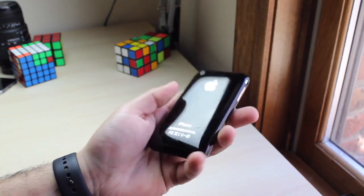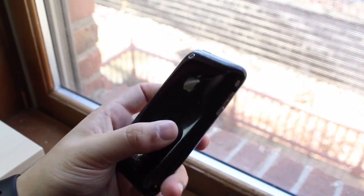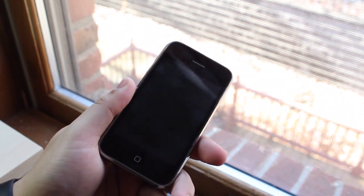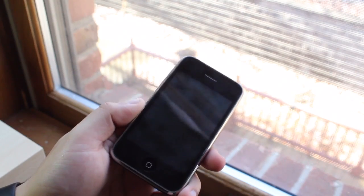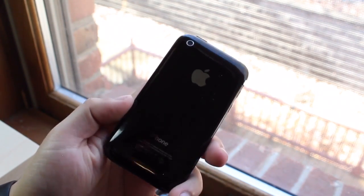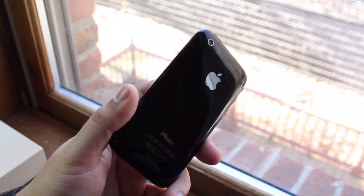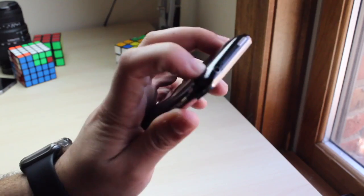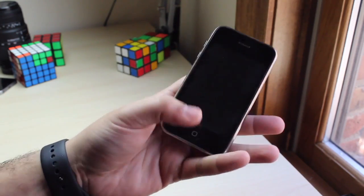Now, before I go any further, the body of this is still fairly decent. It's all plastic, so I'm not going to say it's the best body at all, but I kind of like how the whole body is curved. What's amazing is that this phone came out in 2009, and the model that I have has every single thing working. The headphone jack, the cameras, the buttons, everything works.